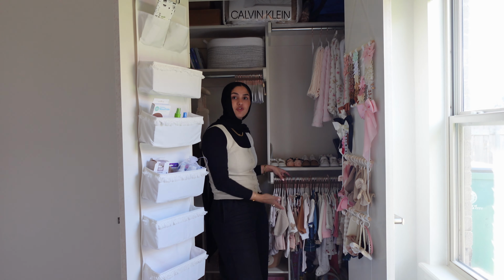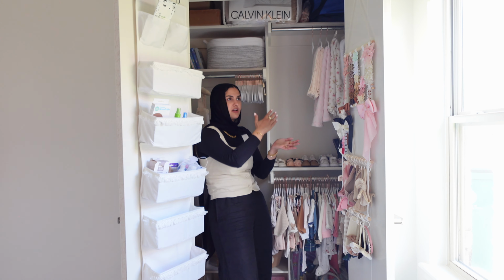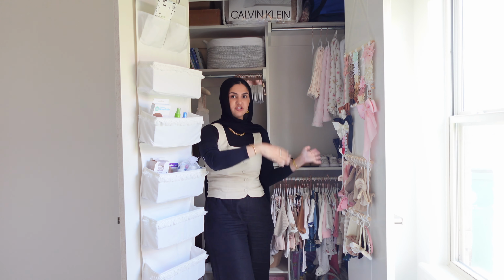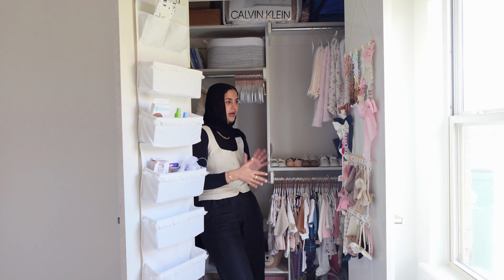Again, I'm working on the clothes system. Right now her closet is so full, and I know I'll be buying her more things as time goes on. So I'm thinking to put away clothes that are from 9 months to a year, tuck them away in a drawer and then bring those out later, because obviously I won't be needing them for a while, to make more room for now, but I don't know.